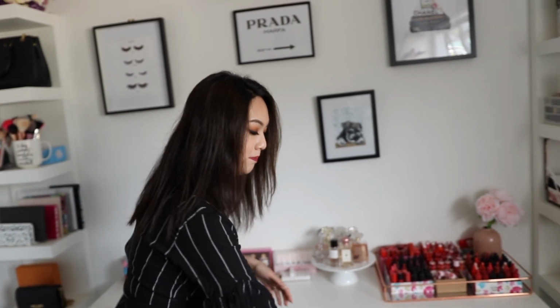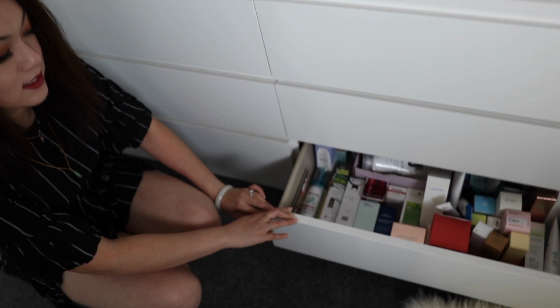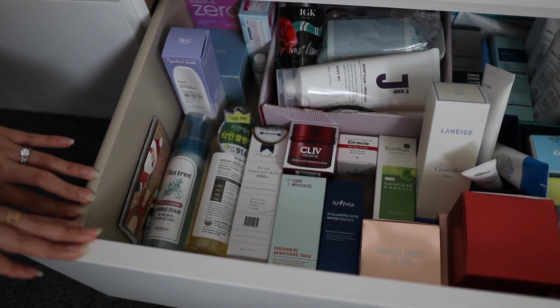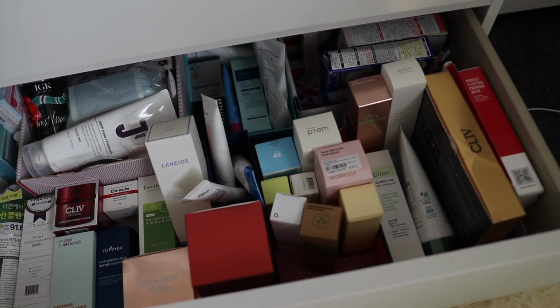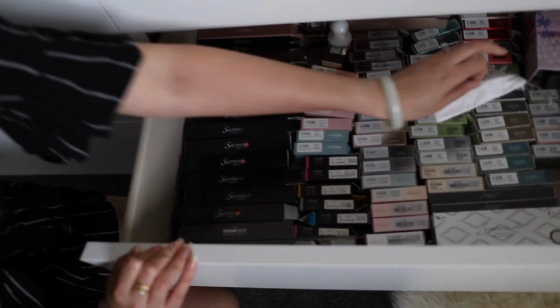I'm gonna start from the bottom up because this top one is the most exciting drawer. So we're gonna start from here, which I'm sure you guys have seen if you watched me declutter my skincare. These are all the skincare products that I am going to use eventually, but I just store them here for now. And this drawer here is also pretty exciting.